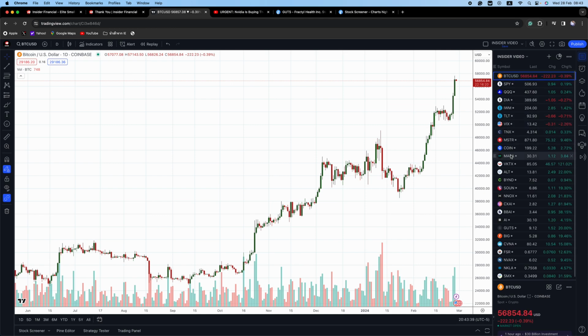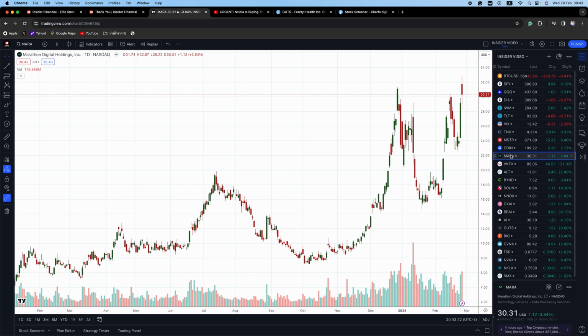Marathon Digital Holdings is due to report results tomorrow after the bell. The consensus EPS estimate is for 2 cents, which would be a 100.6% year-over-year increase, and the consensus revenue is $145 million, which would be up 411%. Over the last 2 years, Mara has beaten EPS estimates 50% of the time and has beaten revenue estimates 25% of the time. Over the last 3 months, EPS estimates have seen 2 upward revisions and 0 downward. Revenue estimates have seen 6 upward revisions and 0 downward.